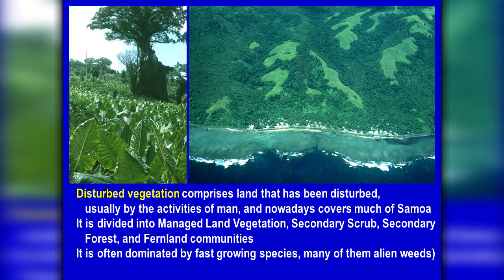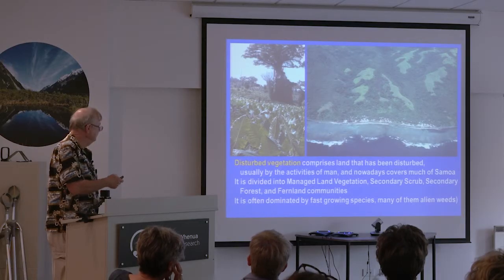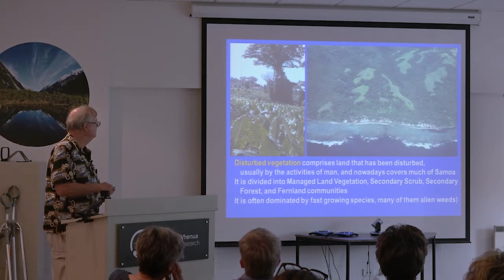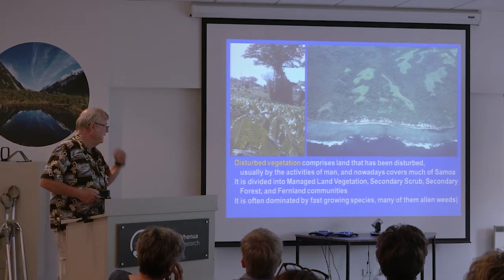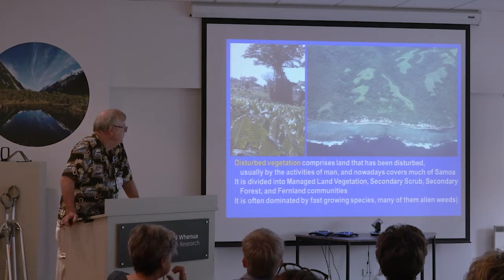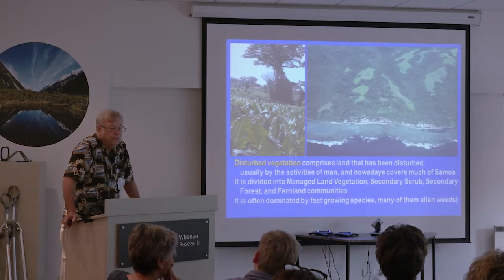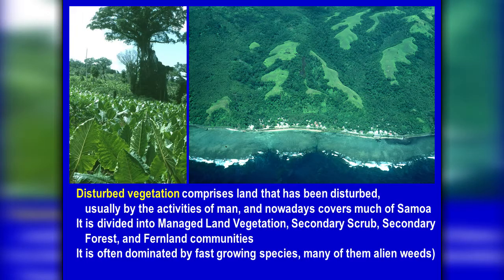I divide the disturbed vegetation, which probably occupies now 50% of the archipelago, into managed land vegetation. It's like this one here. This is an alocasia or taro plantation being managed by growing plants on it. If that's abandoned, you have secondary scrub for a few years, and eventually certain secondary forest trees take over and make a high forest, but with different species composition than the tropical rainforest.